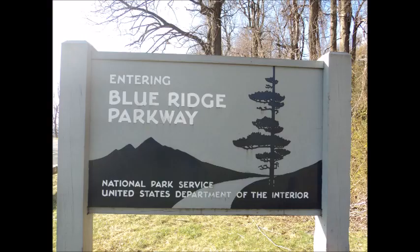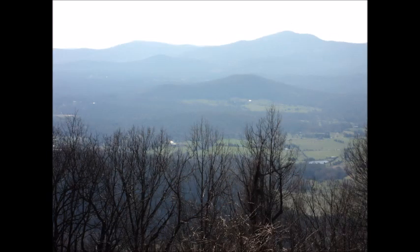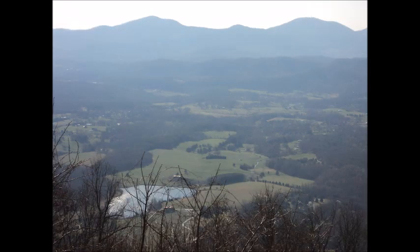Here's the Blue Ridge Parkway entrance sign. There's Afton Overlook. Now what I made sure to do is take a picture of every overlook sign so that you knew what the next pictures were of mountains. And you can see even in early April, with hardly any leaves on the trees, everything still looks blue, hence the name Blue Ridge Parkway.